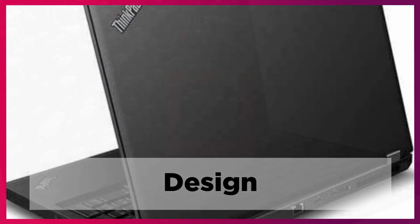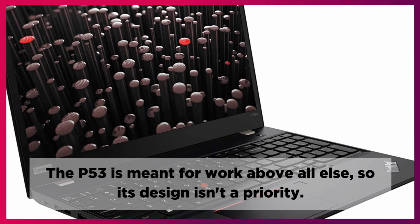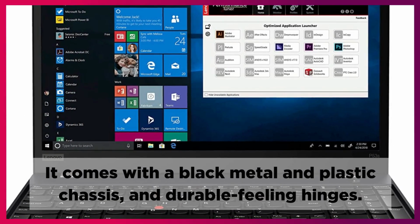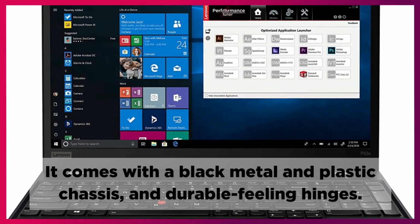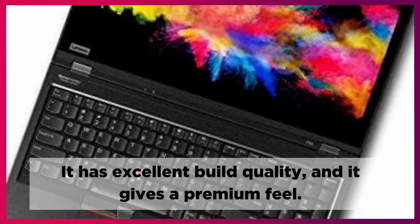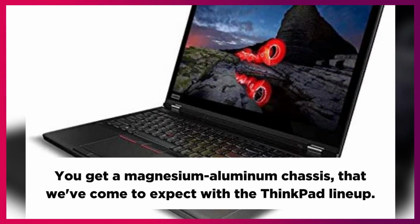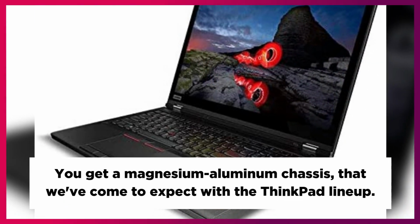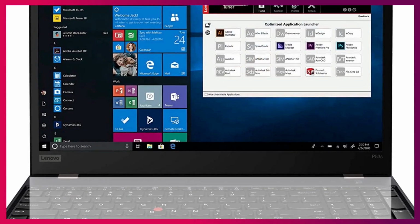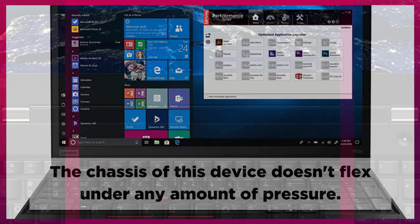Design. The P53 is meant for work above all else, so its design isn't a priority. It comes with a black metal and plastic chassis, and durable-feeling hinges. It has excellent build quality, and it gives a premium feel. You get a magnesium aluminum chassis that we've come to expect with the ThinkPad lineup. The chassis of this device doesn't flex under any amount of pressure.